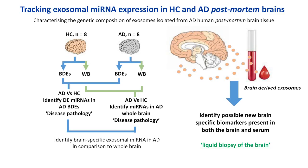What I wanted to look at is whether there were any differentially expressed microRNAs in these AD brain-derived exosomes and also in the whole brain, and compare them to the data set that I previously sequenced using the serum exosomes. And what we wanted to do was to see whether there is any common differentially expressed microRNA between the brain as well as the serum, in order to potentially develop a liquid biopsy of the brain that represented more closely what was happening in the brain.